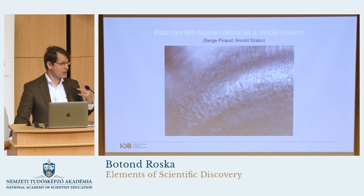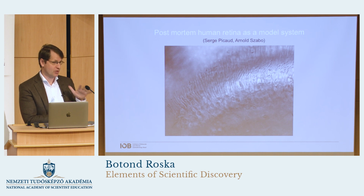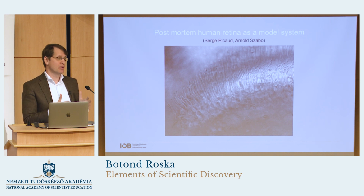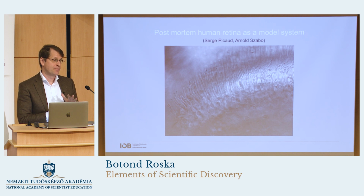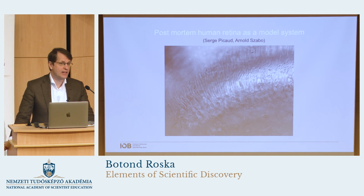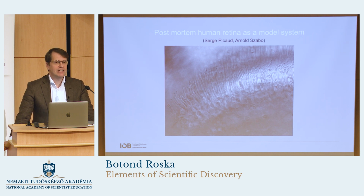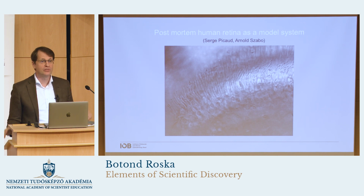These come from organ donors. When you remove the eye, the person is dead, you take the retina, hoping that you can keep it alive for a long time. Serge was able to keep retinas alive for around 3 weeks. That's not enough to test a gene therapy vector. Arnold Szabo, working in Semmelweis, and I had no clue that he was working on it, mastered this technology so that he can keep retinas alive for like 3 months. It really changed the way we do translation. His technologies are used around the world.